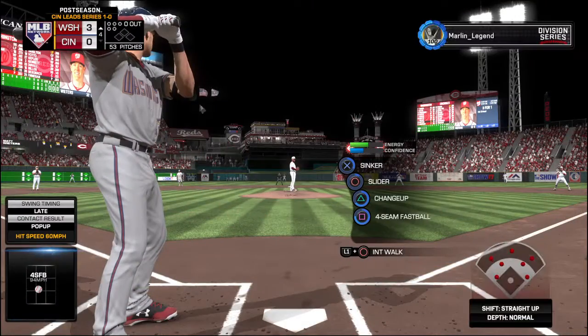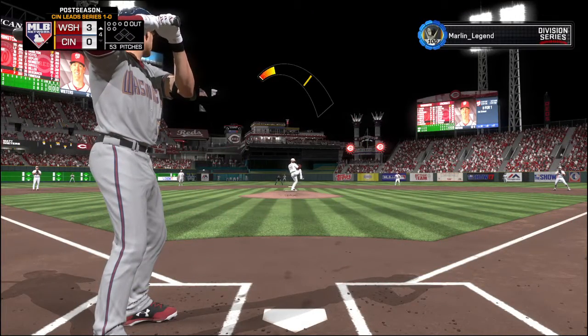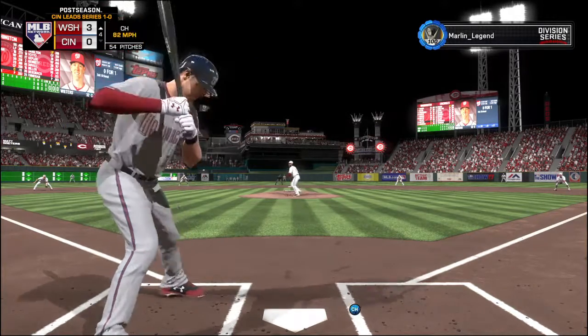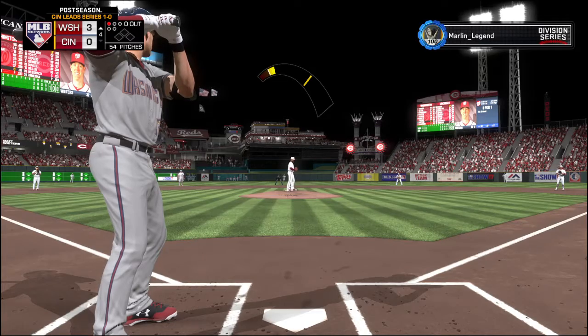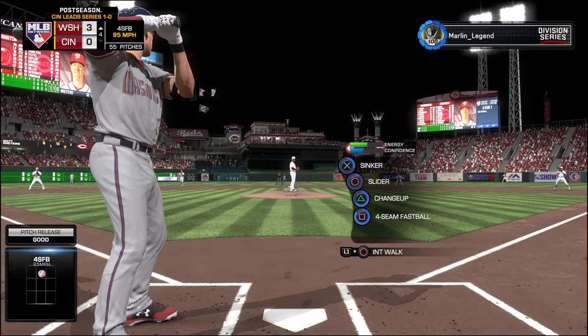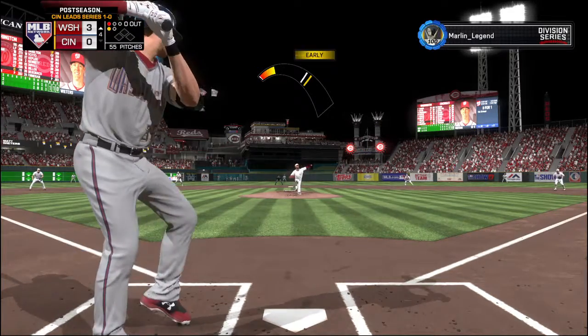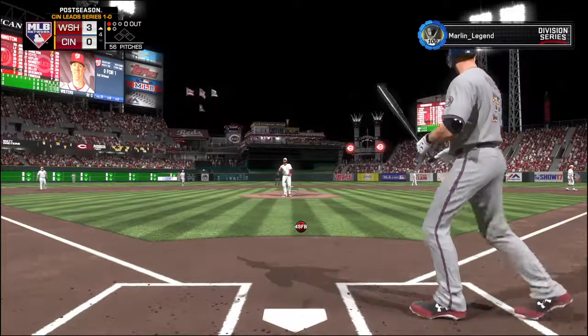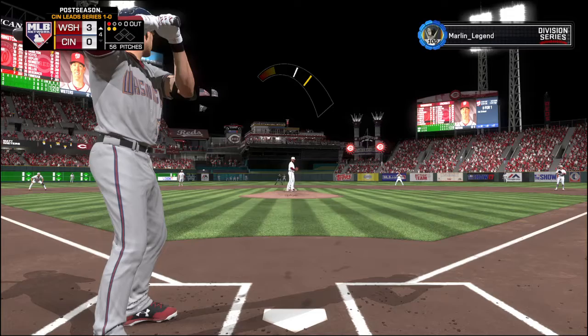Here's the catcher, Matt Wieters now. He's 0 for 1 thus far. First offering on its way. Matt Wieters. Off-speed pitch in the dirt as he takes it for a ball. 1-0 count. Here it is. A high fastball is in there. And this is popped fouled off to the right and back into the seats.